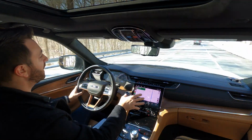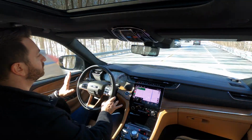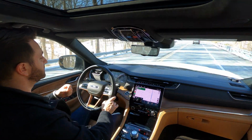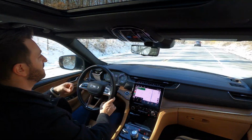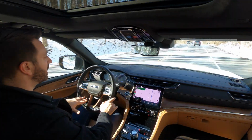And when I mention rattles, everything in here is well screwed together. It's just tight. And going back to why I think this is perhaps the better Grand Wagoneer, the point of the Grand Wagoneer back in the day was to be the not trucky truck. And this feels like the not trucky truck.